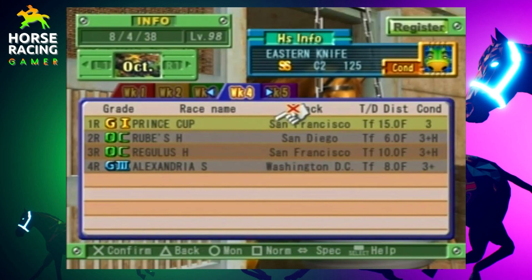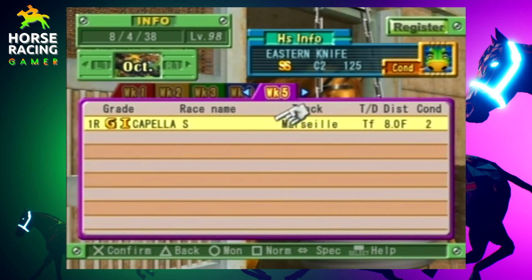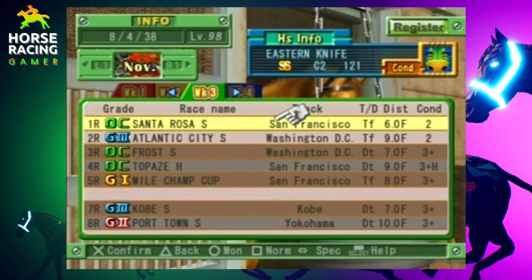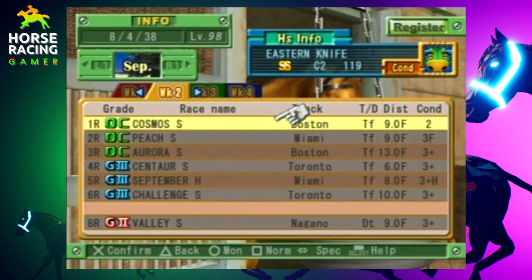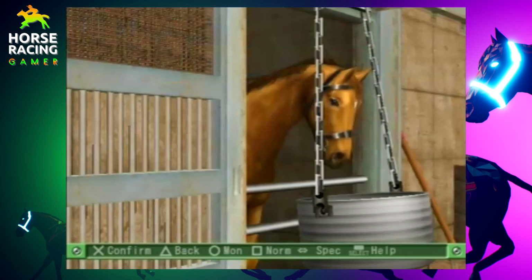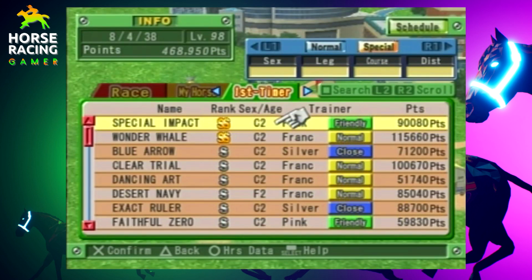I know about him, but it's different actually working with the horse as opposed to just seeing what other people have done. Gosh, there's really not a good race with him until November, but I want to get him in a race like now. Run him in an open, 9 furlongs, see how he does. Yeah, I think I had to get Eastern Knife, man.